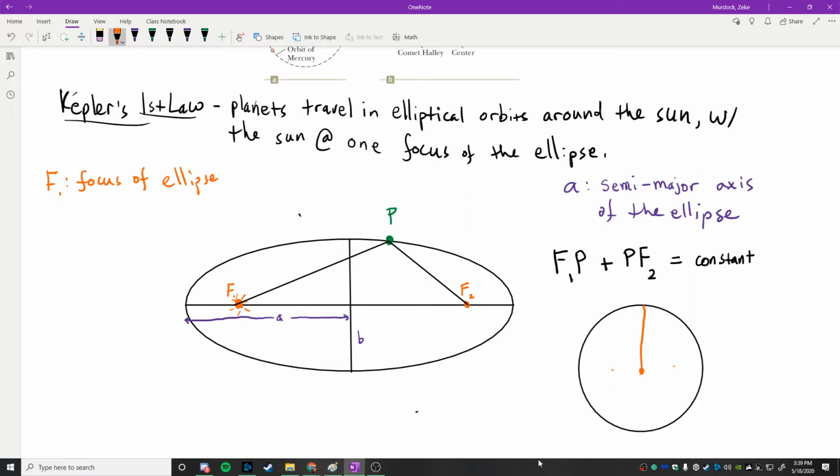Now, there's another piece of this puzzle. This is where I wish I had my notes with me, because I might get this wrong.